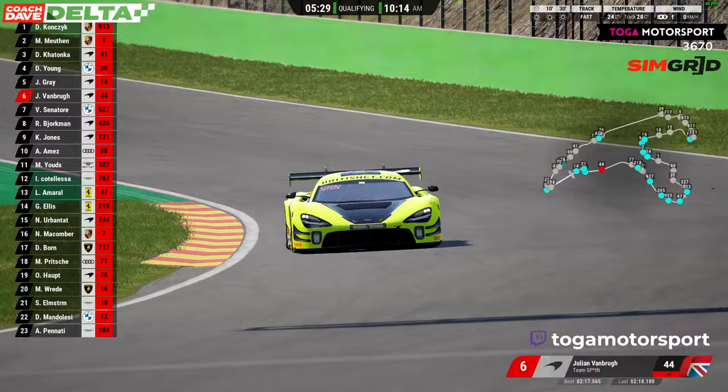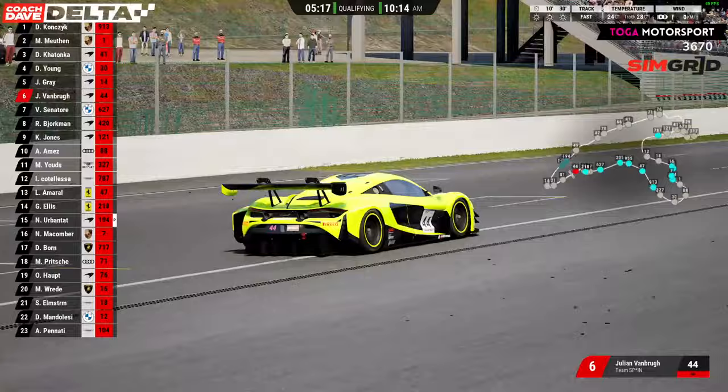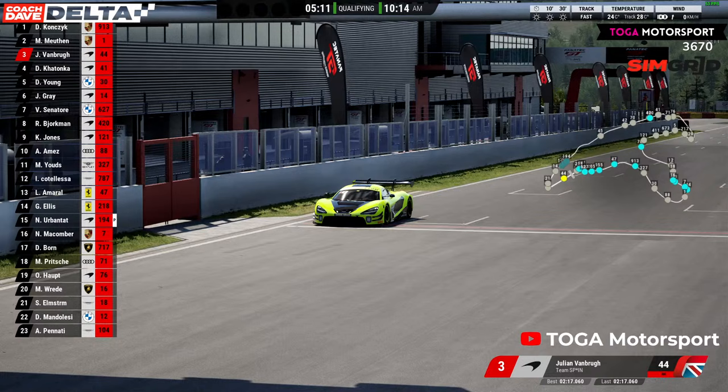Julian Vambro is improving almost half a second on their previous lap here, coming around the final corners. There will be a major improvement for him if the lap is valid, which it is. It is up in P3 with a 217.060.